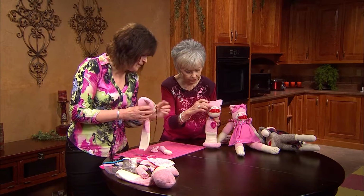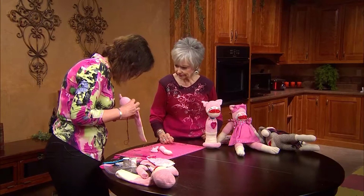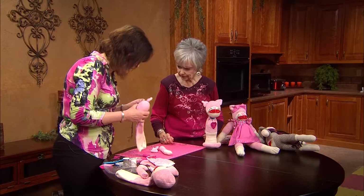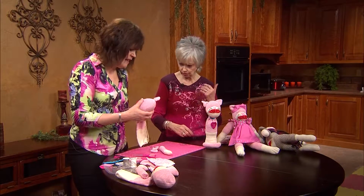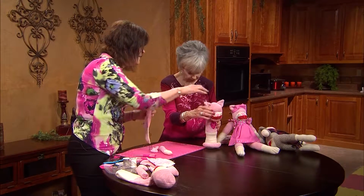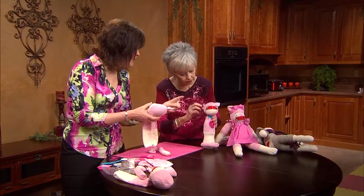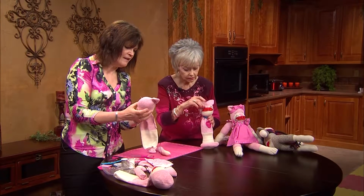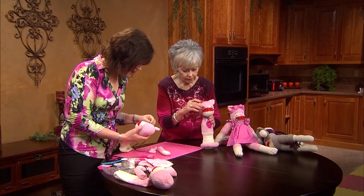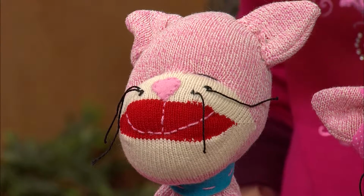I'm using floss for the nose and the mouth, and then when you do the eyes, you just anchor your thread at the back, where the knot won't show. Yes, and you can barely even see where mine is. And then you can also put a collar on to hide it. And then you come through to the front of the face. And this is where, because you can see, this is still looking a little odd. So once you do this, you take a really big stitch up to about his nose.